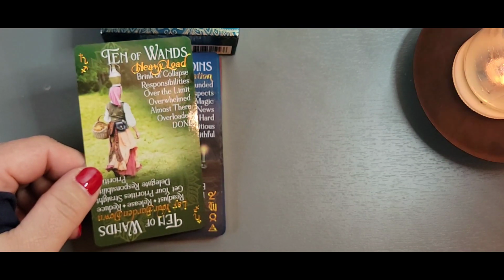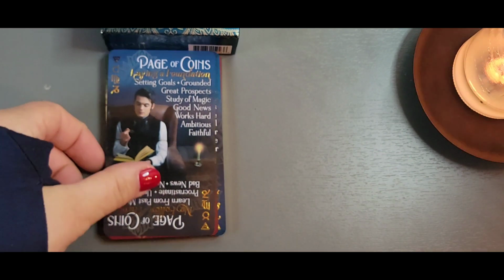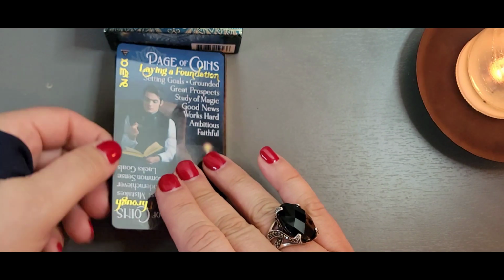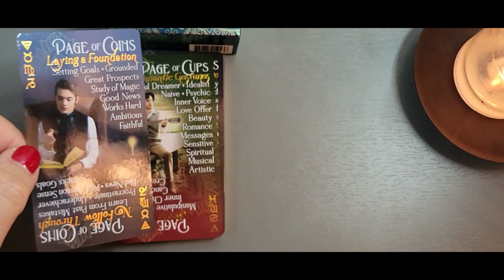Look at this Ten of Wands. Nice. I've seen that depicted similarly in another deck where it shows the mother carrying a heavy load, right? Just to give you an idea of what someone takes on. And that one showed the same. I felt like it was depicting the same.